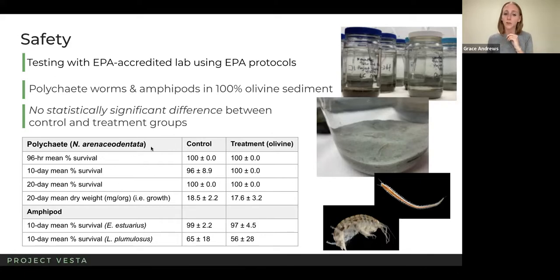Assessments, so survival and growth. We did an olivine treatment and then a control treatment with just natural sediment. And what we found was no statistically significant difference between these groups. So no negative impact or positive impact for that matter, no impact at all.